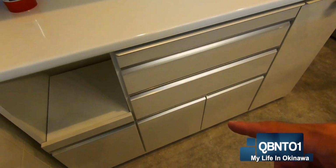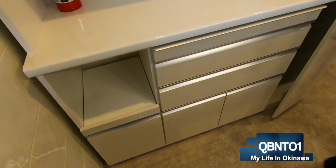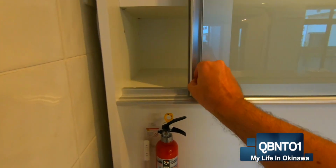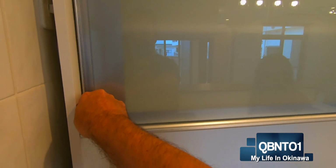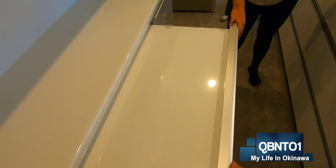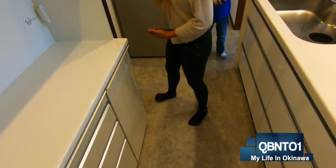And then here we have a nice cabinet with built-in, and obviously, I love the frosted glass. I always like that look. It's like an extra counter space. Pull that thing out, let me see that. Wow, that's nice. Yeah, cool. All right, this is the kitchen.